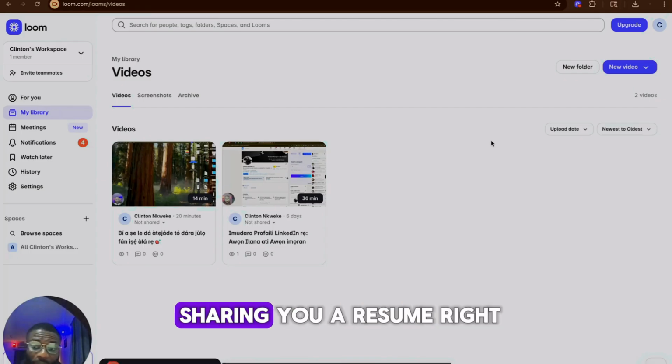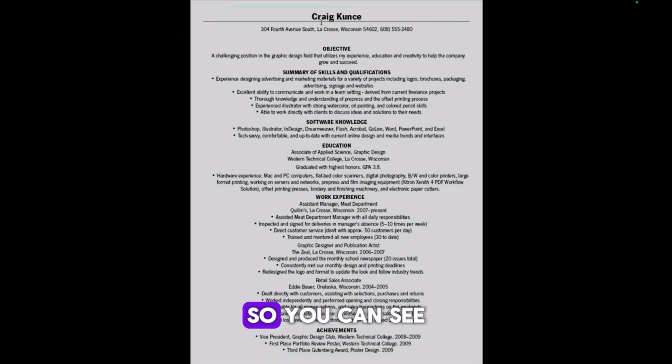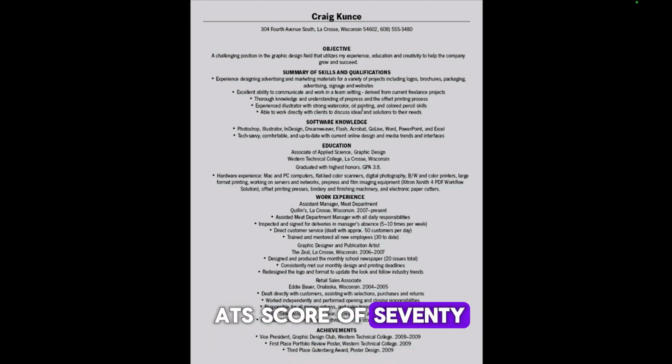So I'm going to be sharing a resume with you, right, that is not so super good. You can see this resume, right? If I ran it through the ATS tracking system, it has a score of about 35, which is not enough to land you the job, right? For your CV to actually be considered, you should have an ATS score of at least 70 and above.